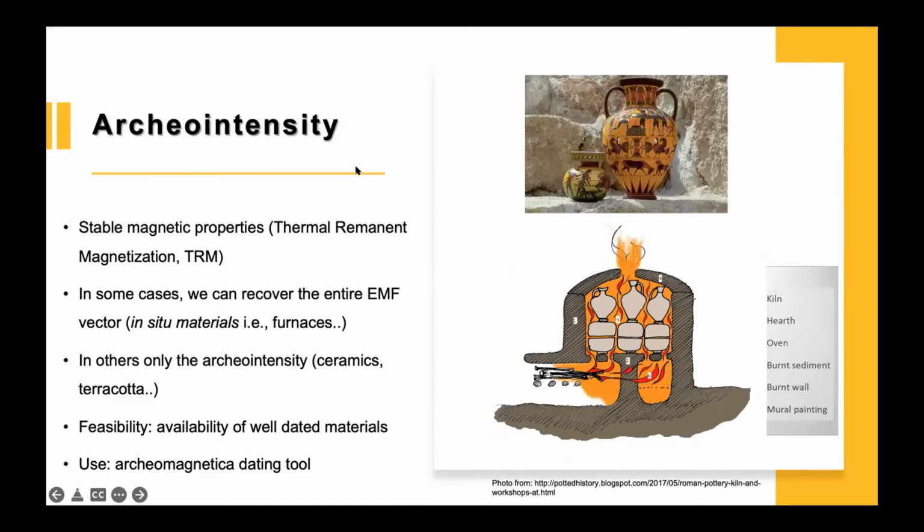Arc intensity is the way we study absolute intensity from archaeological objects. In this image here, you see a nice oven with potteries burning. And so the advantage is you can study the value of the magnetic field from these walls in the form of thermal remagnetization. And usually potteries and other objects will not be in situ, so you can only study the intensity from them. And of course, the feasibility of an arc intensity study is limited to the availability of well-dated materials. But when you don't have well-dated materials, you can use archaeomagnetism as a dating tool.